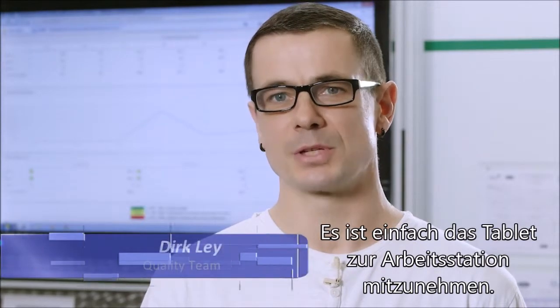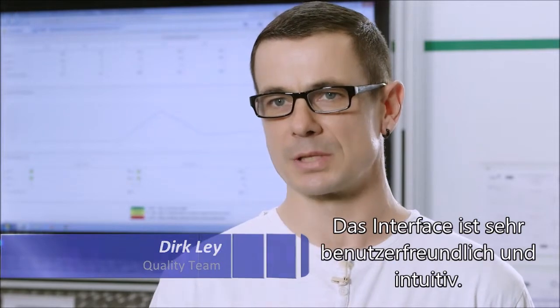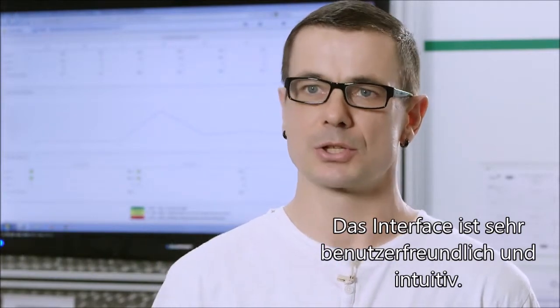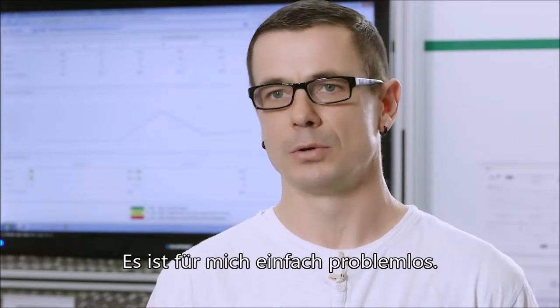It's easy to take the tablet with me to the workstation. The interface is really user-friendly and guides you through the program. As far as I'm concerned, it's trouble-free.